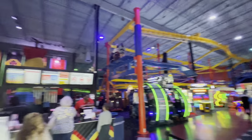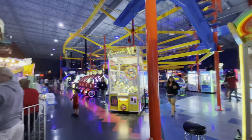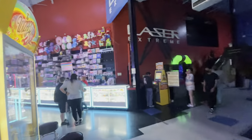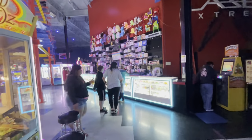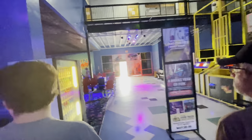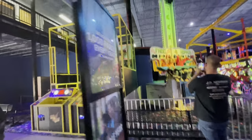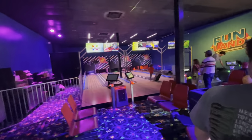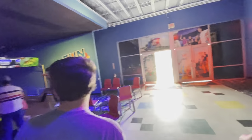This is a pretty big place in here. In the center of the building, you have a bunch of arcade machines. And then in the back, you have a laser tag arena and your redeemable prize area over here. We're going to head to the outside portion now and check out what they got out there. There's also an area where you can buy food. It's just kind of like a snack bar. It's a nice little entertainment center they got here.